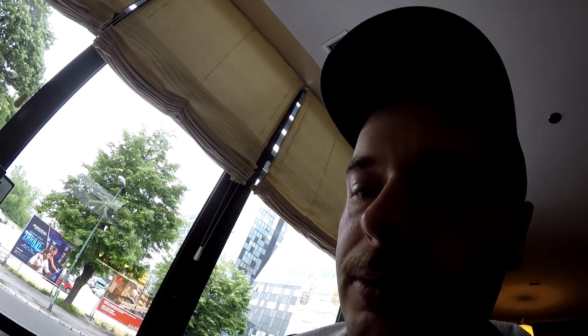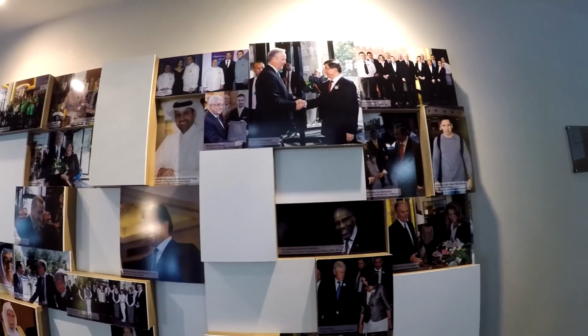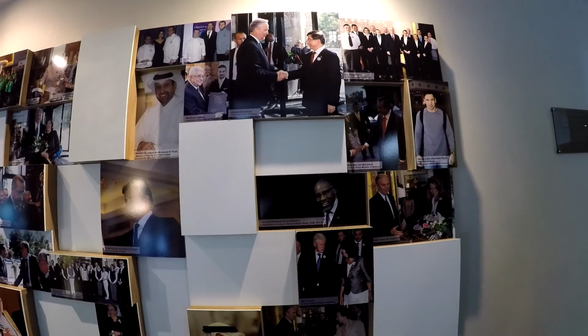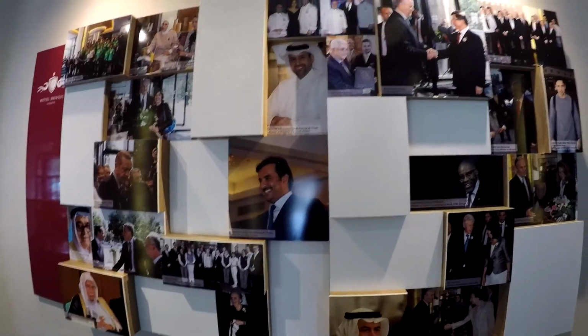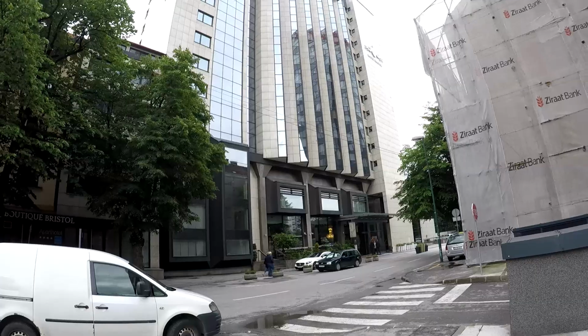These desserts are so tasty. Luckily, the walking around downtown will work this off. Yeah, that pastry is really good, but yeah, apparently there's some of the high-profile guests who've stayed at this hotel, including Bill Clinton, as well as Hillary Clinton, Angelina Jolie, Brad Pitt.